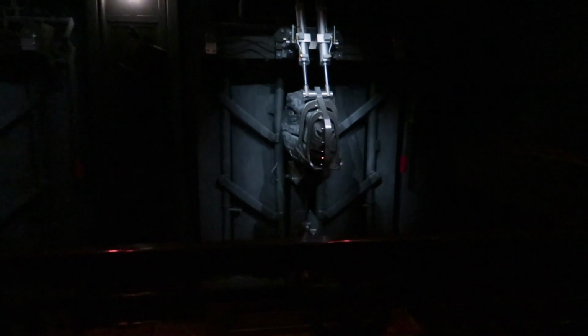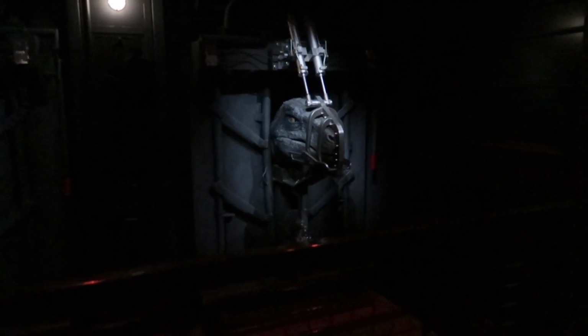This is the area of the queue that has the raptor animatronics that everyone is so excited to see.